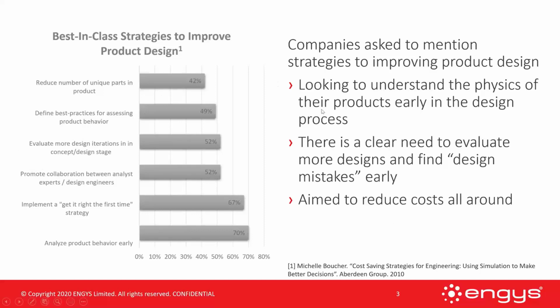So really it looks forward and says that with simulation, we're looking to understand the physics of products early on in the design process. And there's a clear need to evaluate more designs and find design mistakes early. And all of this is aimed to reduce costs all around. I think this particular survey was interesting because it made us think that we shouldn't assume that your company knows the value of simulation. Only 70% actually said that they should analyze product behavior early. And then even less said that they need to evaluate more designs. So don't assume that your company knows the value of simulation.